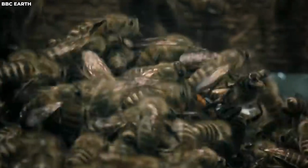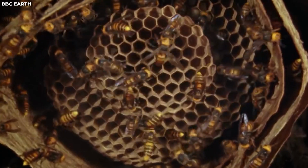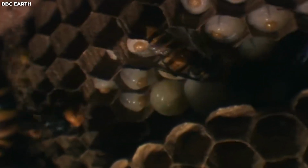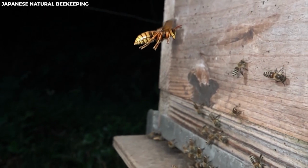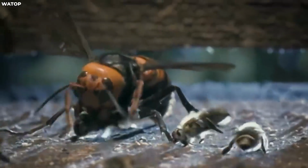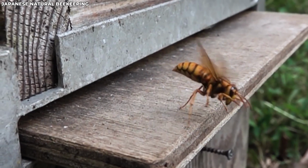Now, the bees inside the ball start vibrating their wing muscles rapidly, generating heat in the process. The temperature inside the bee ball rises to around 46 to 47 degrees Celsius, which is about 117 degrees Fahrenheit. While Japanese honeybees can tolerate this elevated temperature and even up to 50 degrees Celsius, the giant hornet cannot. The hornet's maximum tolerance is between 44 and 46 degrees Celsius, about 115 degrees Fahrenheit. Its heat-sensitive tissues are then damaged, and it ultimately dies from heat exhaustion.